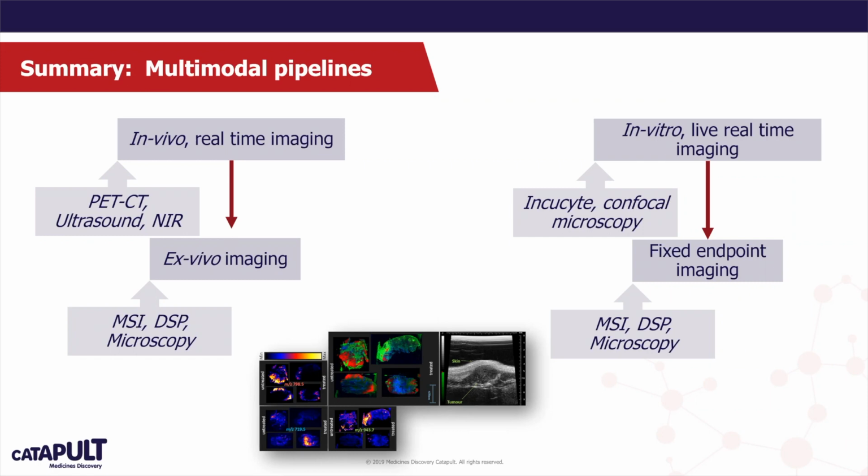In addition to that, we are also working at MDC with a lot of in vitro experimentation, so being able to do live real-time imaging in vitro using technology such as the IncuSite, which is an incubator that allows us to actually image on the fly whilst our experiments are ongoing and cells are growing, in addition to confocal microscopy. And then to take that through to fixed endpoint imaging, so where we may take terminal cell populations or sections through, for example, complex cell models like organoids or spheroids, and then perform mass spectrometry imaging and spatial transcriptomics and advanced microscopy on those.